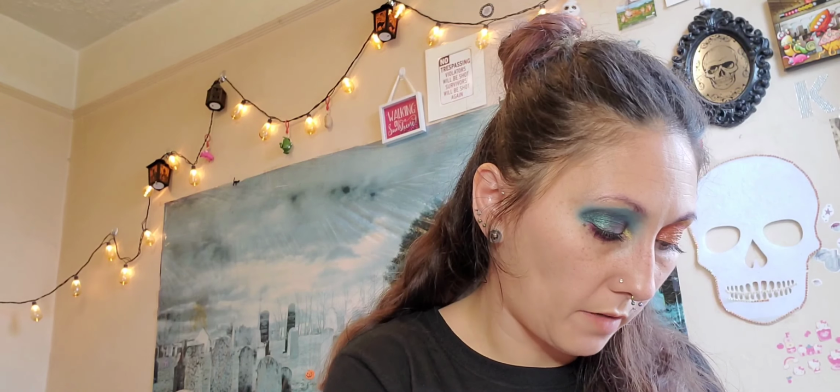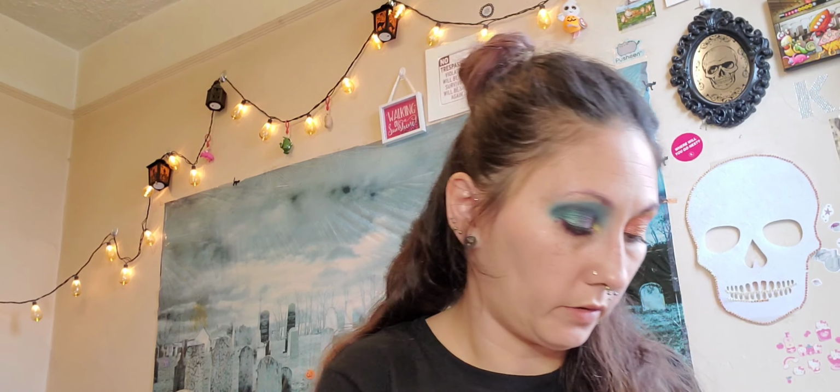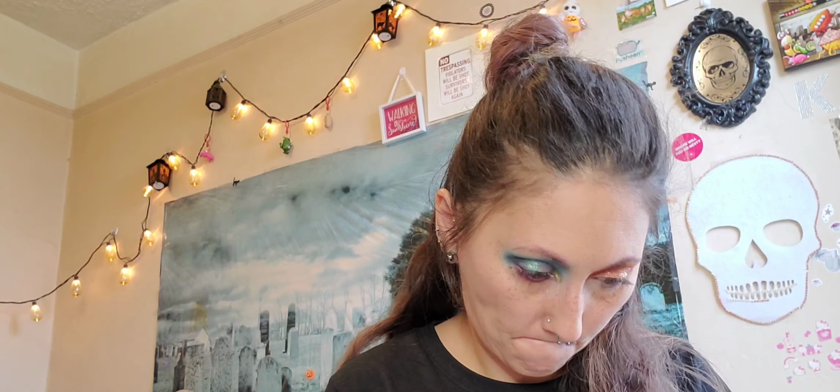Okay, we have the rose gold color on. Now I'm going to take the, maybe this will do better with the glitters. I'm going to take the gold glitter right there. Pepper Bodie. And Rumors was the name of the rose gold. Okay, that picked up the glitter nicely.